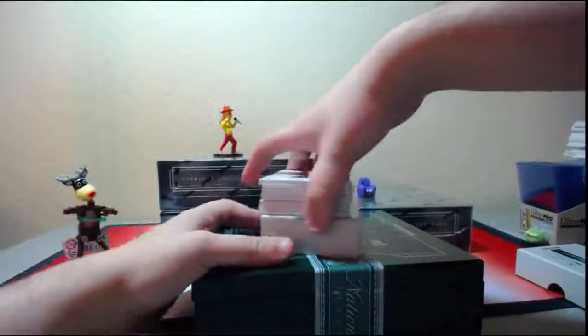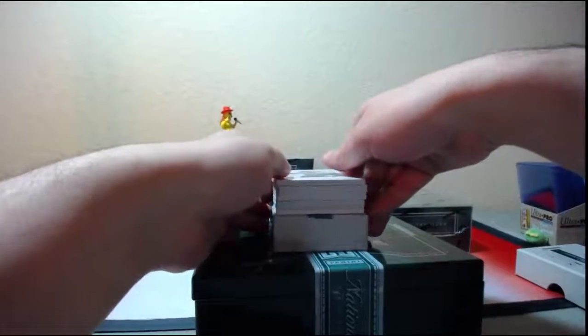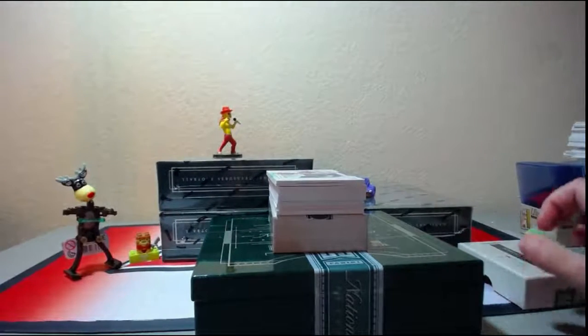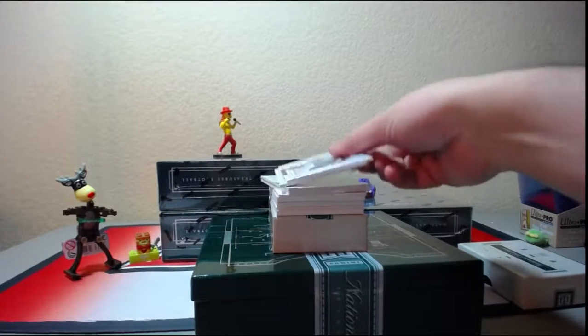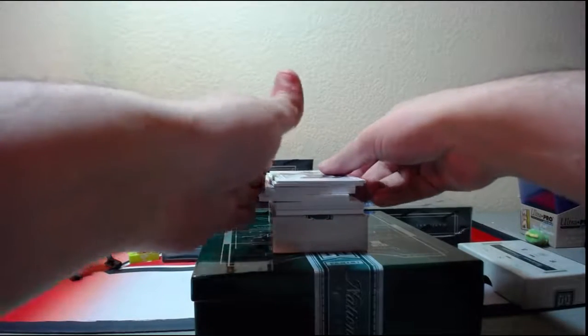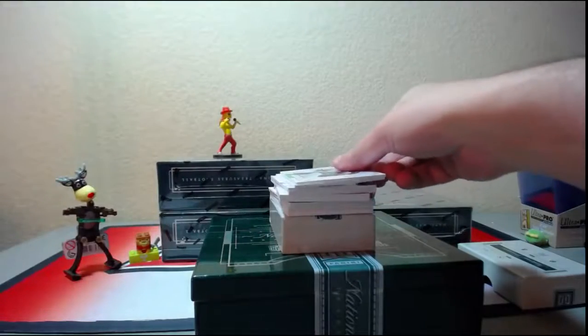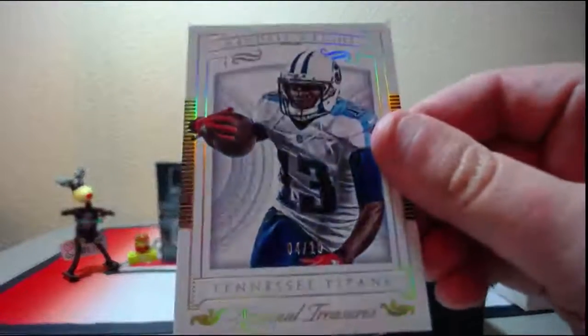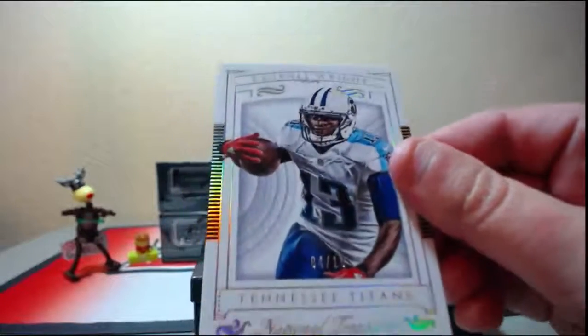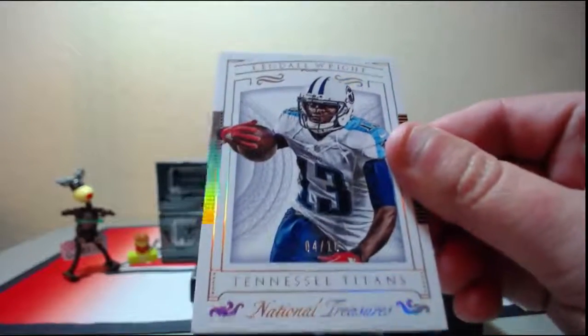I accidentally saw the last card. You're gonna cry. No, it's not. This is a Titan, but the last card is not. Jared will be very happy. 4 of 10, I think. Yep. Kendall Wright for the Titans going to Jared.